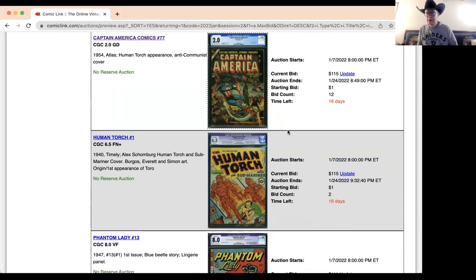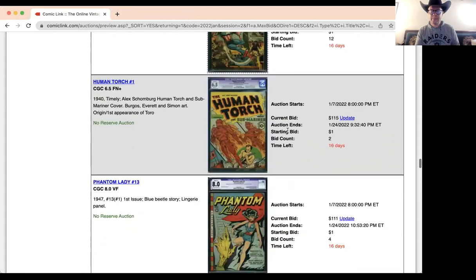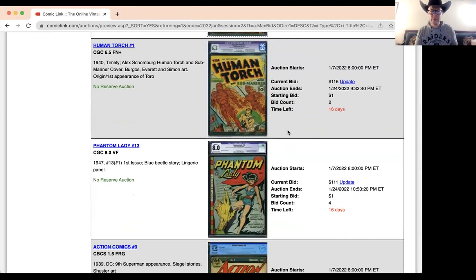ComicLink is really interesting. You may know you can't track these lots unless you bookmark them. That's a pain in the ass. You've got to put in a tracking bid, which I don't particularly like, because if you wait too long, you put a tracking bid in, you may win the lot, and you were just hoping to track it so you can get back to it later. It's a weird kind of quirk of their website.